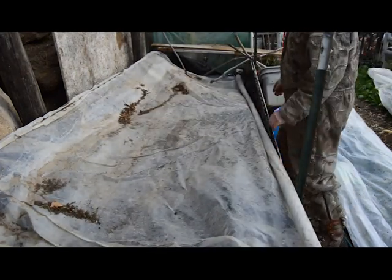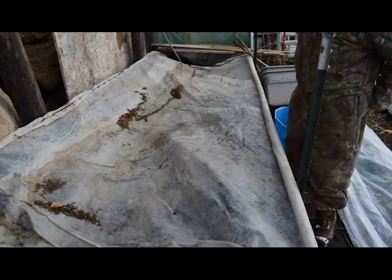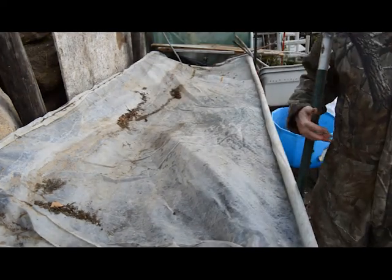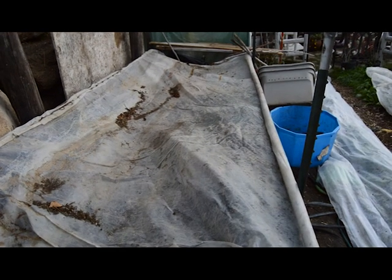Alright, we want to keep this covered to help keep it from freezing at night. And if it does get cold, those worms are going to have to go down deeper than they were.